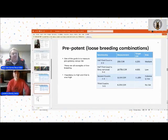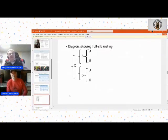Now, second cousins, 4-4, common great grandfather, 12.5% COR, 3.125% COI. Now notice 3.125 is a quarter of 12.5. Finally, you've got third cousins, 6.25% COR and a quarter of 6.25, I think 1.56 is the COI. Notice the number always goes down: 6.25, 3.125, 1.56. And the way it works, let me show it to you in a diagram.